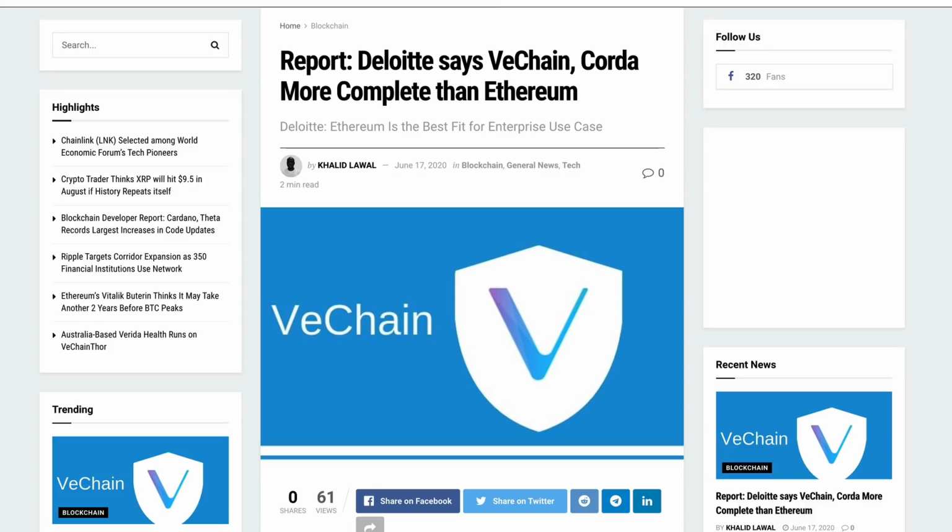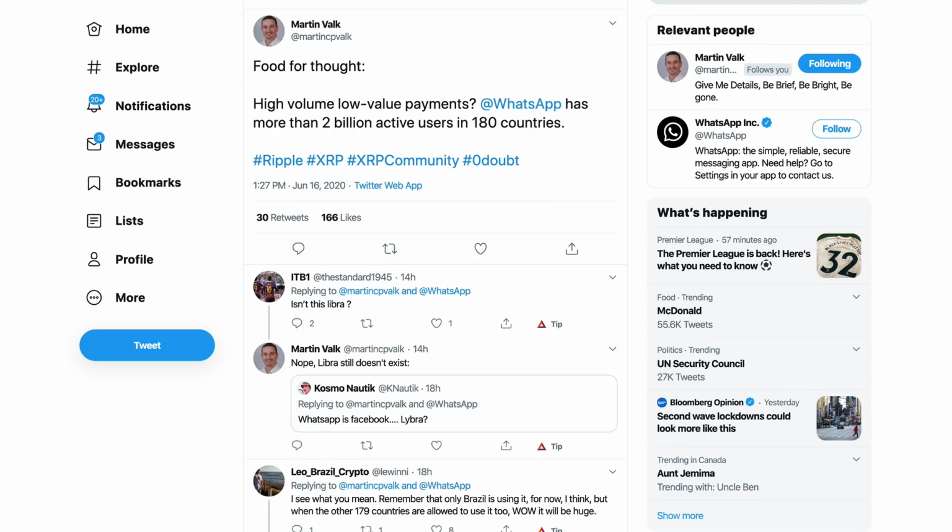I'm going to continue moving along, guys, with this from Martin Volk, food for thought. High volume, low value payments. And we heard about the WhatsApp deal with Facebook Visa in Brazil. And Martin points out WhatsApp has more than 2 billion active users in 180 countries. Now, we know that this is only happening in Brazil right now, but just think about that for a second. 2 billion active users on WhatsApp. And even though they're just working to roll this out in Brazil as of now, they're planning on scaling up, and could this change the face of payments?